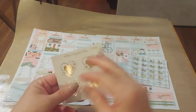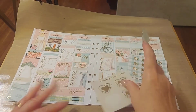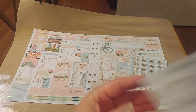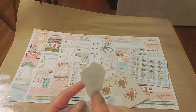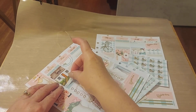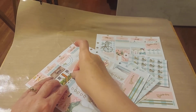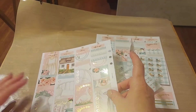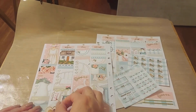And of course, these cross over to many kits. You don't have to have it just with one kit. Ooh, I see a place where I can use one of these, and I'm super excited. So I'm going to put this right here. Yes, I am. How cute is that? Doggone, that is cute. Okay, so I think I'm going to put this right here.